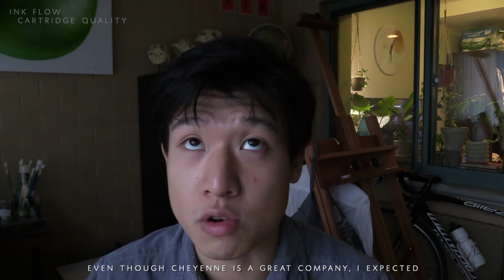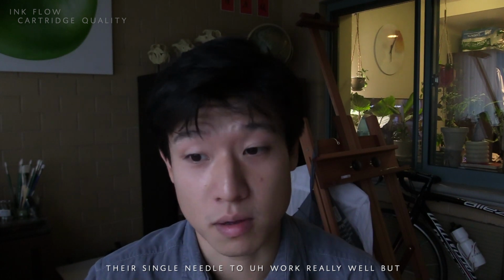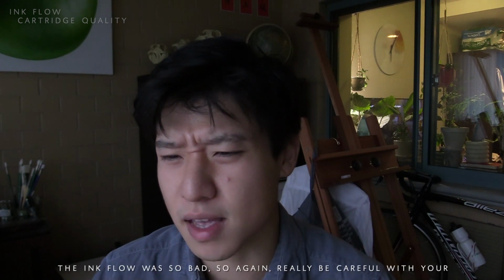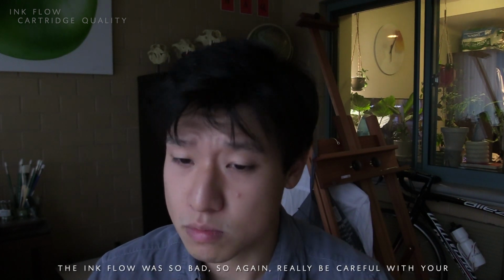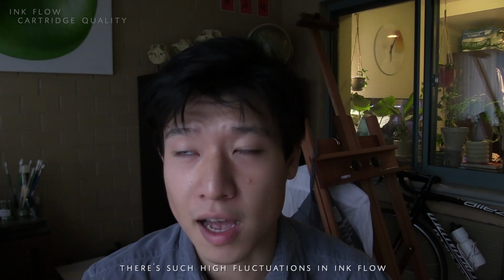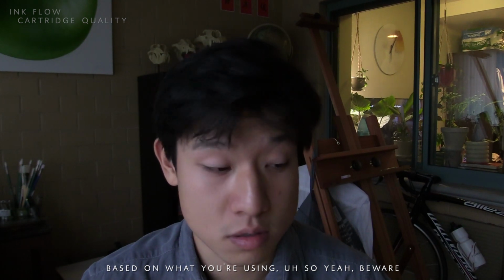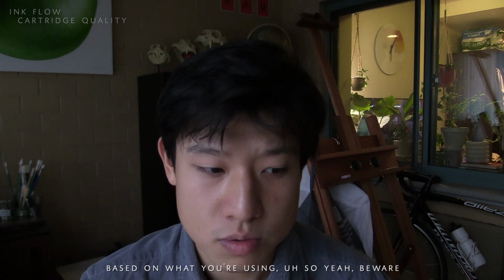Even though Cheyenne is a great company, I expected their single needle to work really well, but the ink flow is so bad. So again, really be careful with your single needle cartridge brands, because there's such high fluctuations in ink flow based on what you're using. So yeah, beware.